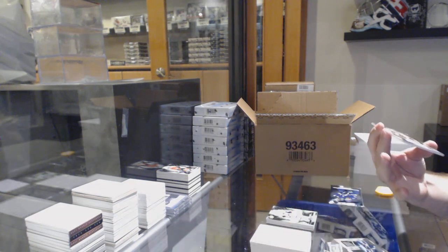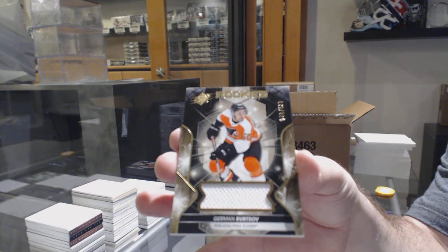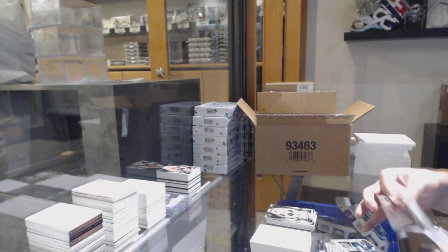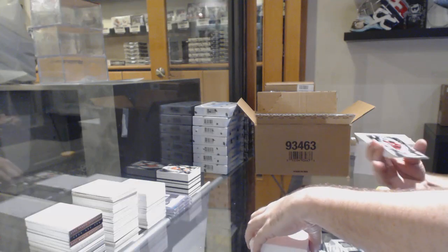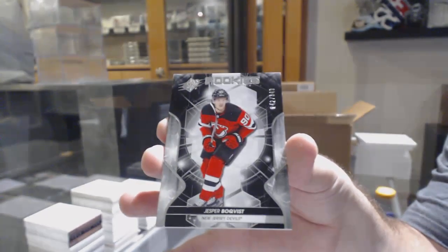We've got for the number eight spot, 399, German Rubtsov. Rookie jersey. And we've got number 142 of 349, Jesper Bratt, so the two spot. There we go.